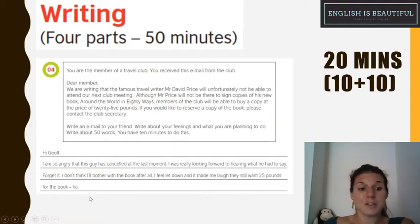Here are some suggestions. So for the informal email to your friend, you say, "I'm so angry that this guy," that's so informal, "has cancelled at the last moment. I was really looking forward," this is a nice expression to use, "to hearing what he had to say. Forget it." Again, that's informal. "I don't think I'll bother with the book after all. I feel let down."